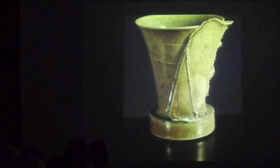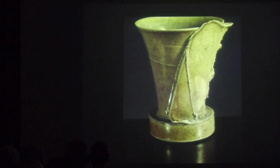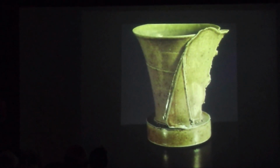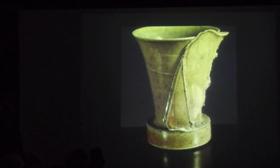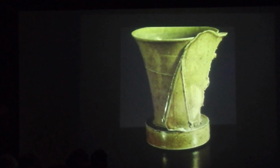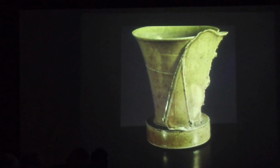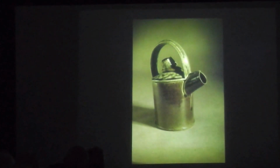And I applied for a Crafts Council bursary, which was given to mature craftspeople who wanted to make a change, either do some research or go in a different direction or in some other way alter that practice. And I put in an application with these sorts of pots, and I didn't get it. And that was in about 1980. It was a biennial thing.